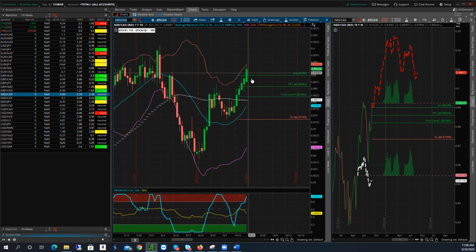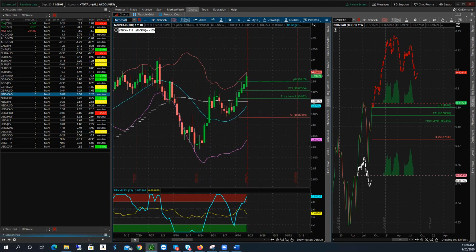Okay, so if it retraces again, we'll get a higher low. We'll look for a Laguerre trigger and look to do it again. Okay, you can make money several times during these seasonal windows.